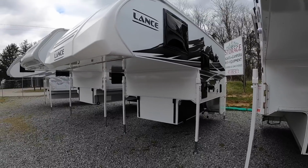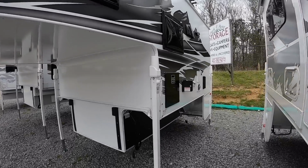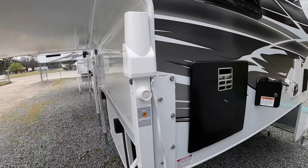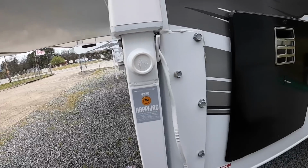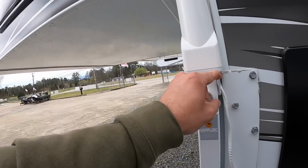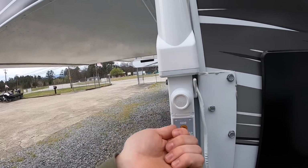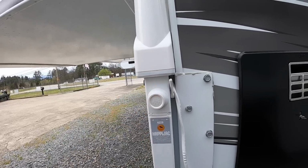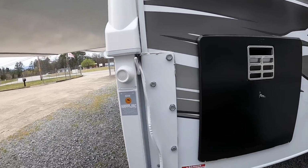All right, I believe we're good to start walking around this beauty. So we'll start over here. We got all electric jacks around all four corners. These are the Happy Jack 4220s. They do have the manual override option. You flip that down, pop that cap off and get to cranking, or use the adapter that's supplied by Happy Jack to put in a drill. You still have to do the override there though.